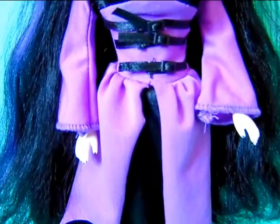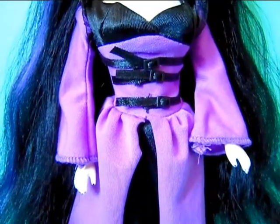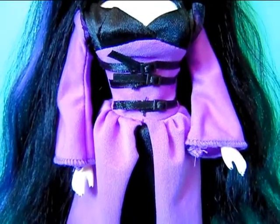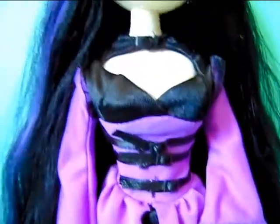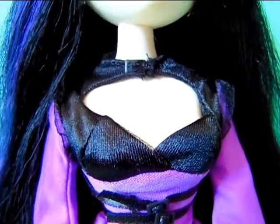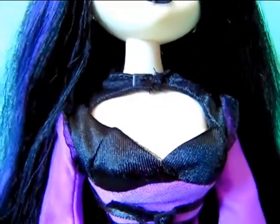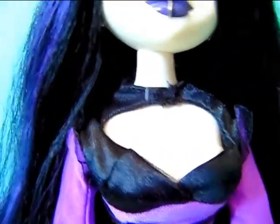So I think her dress was supposed to be, it kind of reminds me of a modern version of a witch dress or something like that. At least that's what it reminds me of. So the top part, as you can see, it's black, and it has this really interesting cut out in the front, really nice by the way.